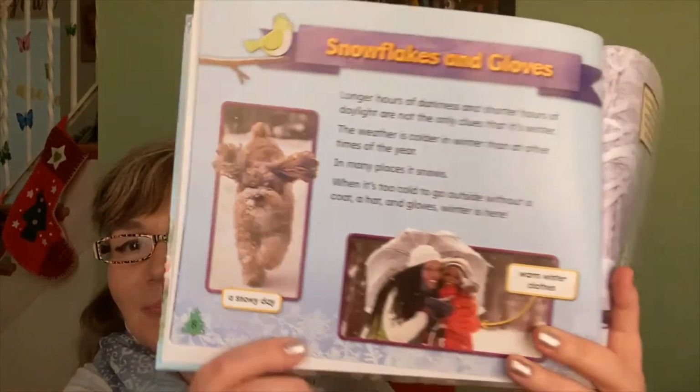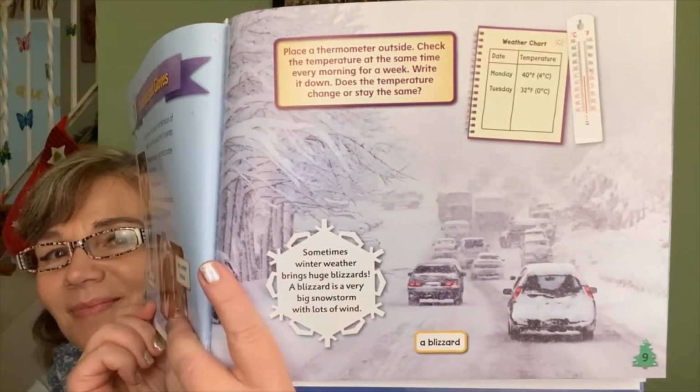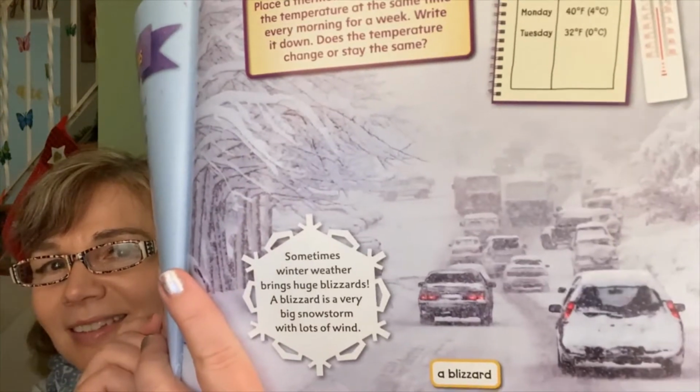Longer hours of darkness and shorter hours of daylight are not the only clues that it's winter. The weather is colder in winter than at other times of the year. In many places it snows. It snows here where we live, right? When it's too cold to go outside without a coat, a hat, and gloves, you know that winter is here. This is a picture of a blizzard that happens here. Looks familiar.